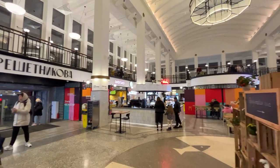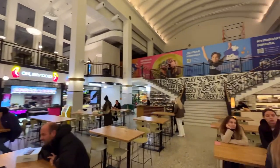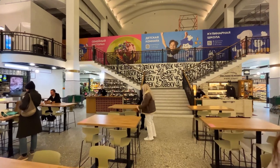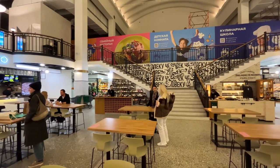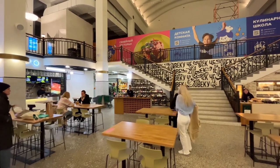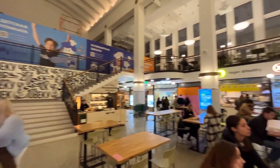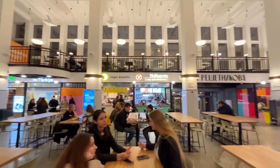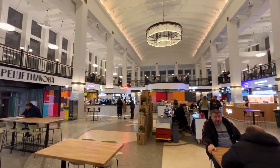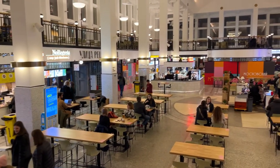And the second part of Moskovsky Market, that's the real market with meat, fish, vegetables, fruits, nuts. It's the same concept as at Vasileostrovsky Market. And that's not an accident, because this place is opened with the same team, the same people who started and managed Vasileostrovsky Market. They opened just a month ago, but I see people already started coming here.